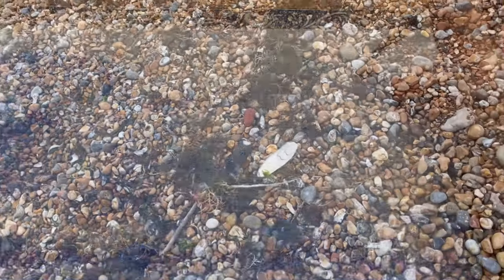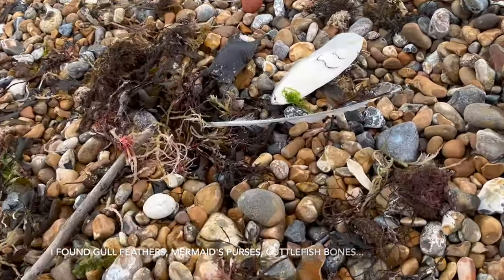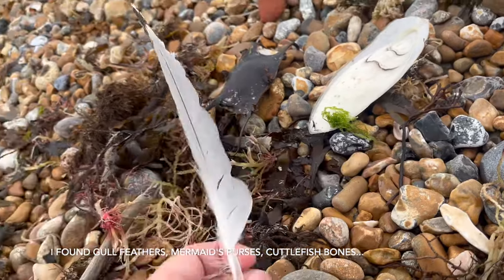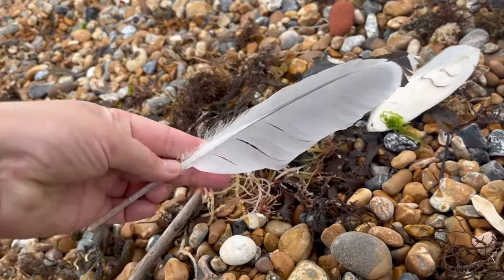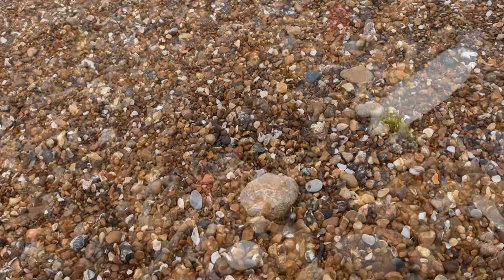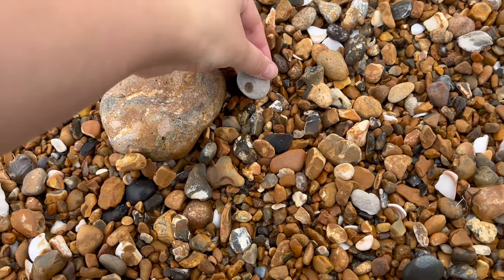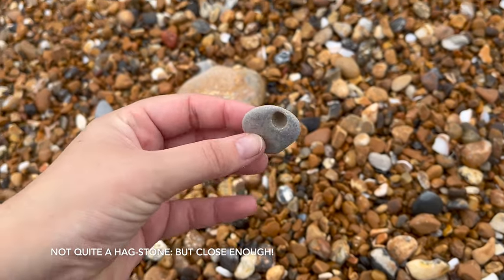I have always been a great picker up of things, even when I was little, always gathering seashells and pebbles from the beaches we visited. After the recent rains, the strand line here was filled with all sorts of things thrown up from the seabed by the movement of the water.